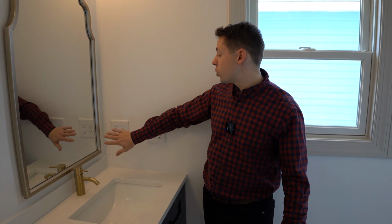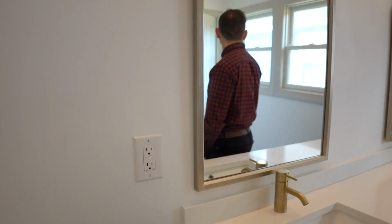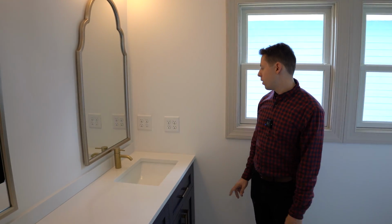So this could be used as a charging station, hair dryers, blow dryers, hair straighteners. If that's not enough, you've got another 2 plugs right here. So that makes a total of 9 plugs in this bathroom. 1, 2, 3, 4, 5, 6, 7, 8. Yeah, 9. Time to go upstairs.